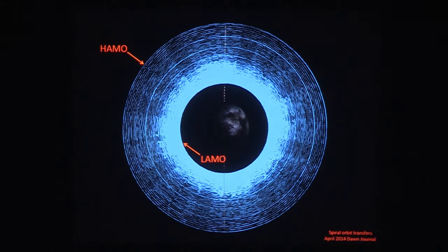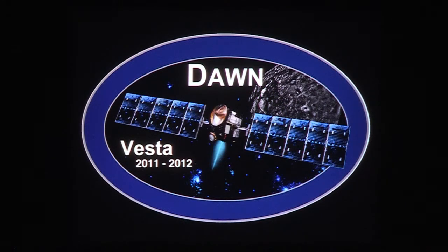And so here is as it goes down from the high altitude to the low altitude mapping orbits, and you can see it takes a lot of orbits to get down there, and that's because of this ion engine that only provides a little bit of thrust to slowly wind on down to that orbit. And once it gets to that orbit, it's going to be there forever, essentially.